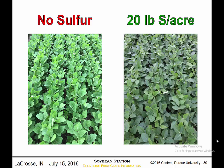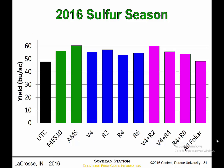No sulfur, 20 pounds of sulfur, okay? And you guys might see this more than I do typically. Here's the no stats, but I think it still drives the message home. Untreated control, this is 2016, our best soybean year, by the way. We're going to average 60 bushel probably at state level. So untreated control was about 48 bushel.